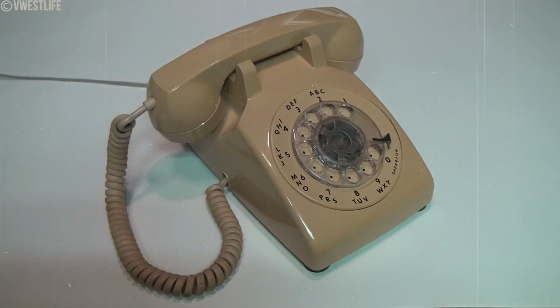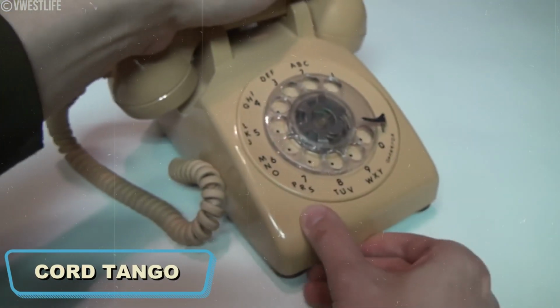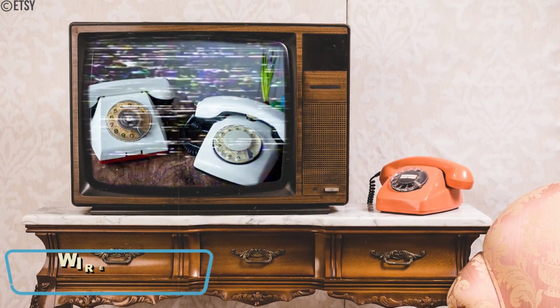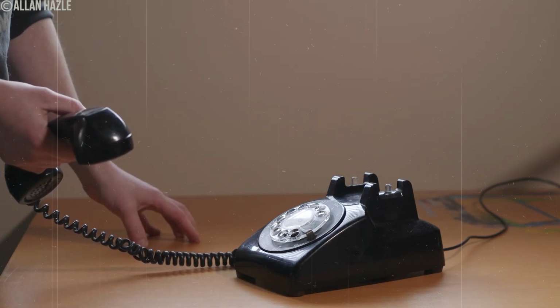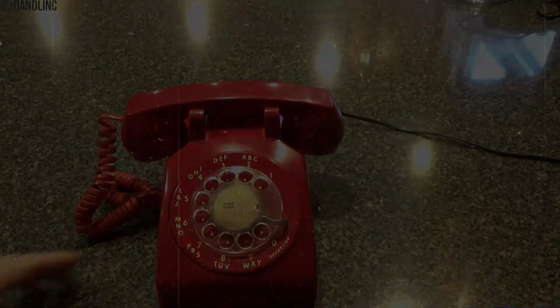The worst part? When someone picked up the phone in another room and you were left having an awkward conversation while doing the cord tango, dodging obstacles. It was an experience, wasn't it? It was definitely a far cry from today's wireless convenience. But while the phone cords tied us down, other everyday items were doing their part to keep us organized in a world before digital convenience took over.